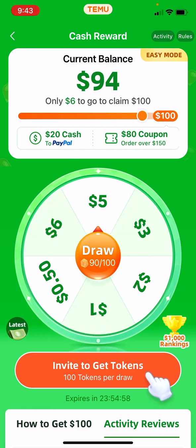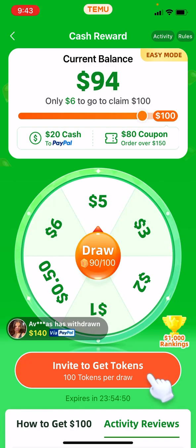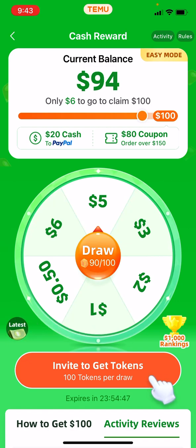So once your friend accepts that link, you're getting more tokens over here, so you can draw and spin that thing. Once you hit 5 or 6 times, once you spin here and you hit 6, that $100 is yours, bro. It's all yours. I'm telling you, it's all yours.